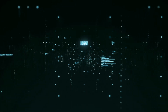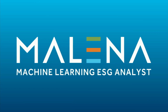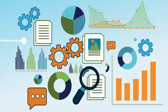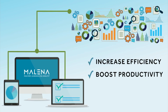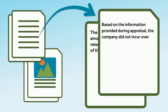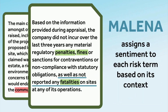Embracing the power of big data and artificial intelligence, the International Finance Corporation presents MALENA, an innovative machine learning ESG analyst to transform sustainable investing. MALENA is an artificial intelligence-powered solution built by IFC to identify meaningful environmental, social, and governance insights from text, almost in real time, and in turn, increase efficiency, boost productivity, and build investor confidence. Using natural language processing, MALENA can read sentences and identify more than 1,000 ESG risk terms. MALENA then rapidly assigns positive, negative, or neutral sentiment to each risk term based on its context.